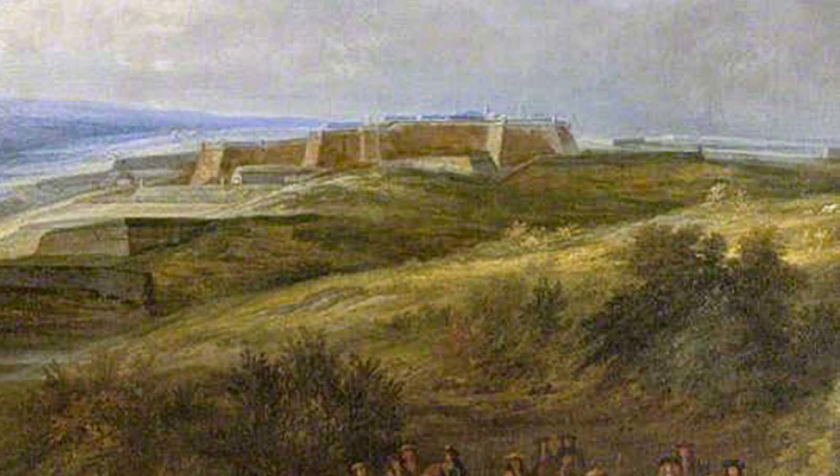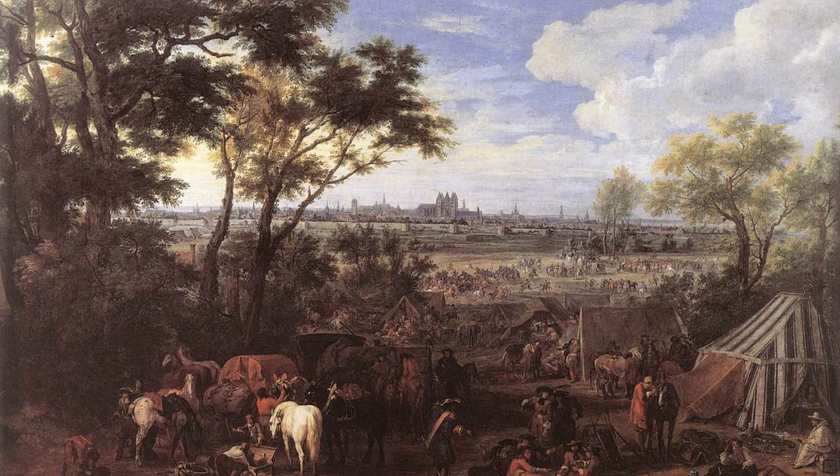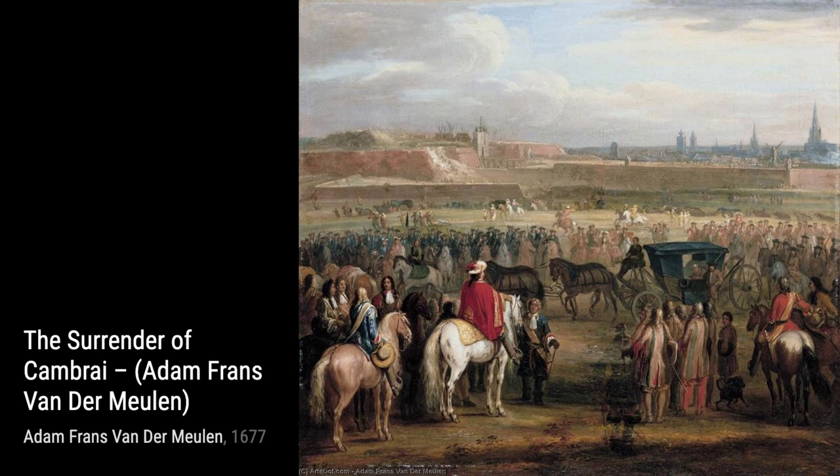Moving on, we have Construction of the Chateau de Versailles. This artwork showcases the monumental task of constructing the iconic Chateau de Versailles, a symbol of Louis XIV's power and opulence. Lastly, we have Louis XIV Devant Dole en 1668. This painting captures the king's visit to Dole, with his regal presence and the admiration of the people.